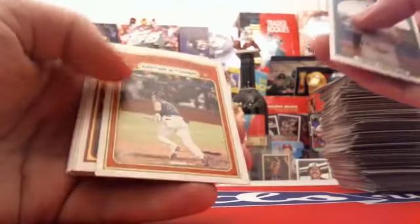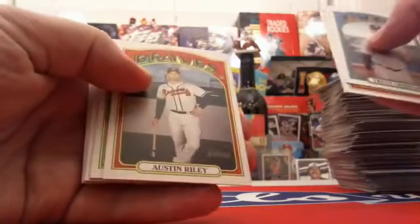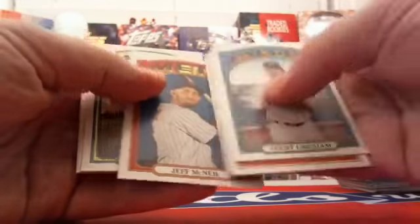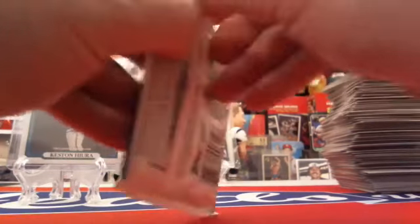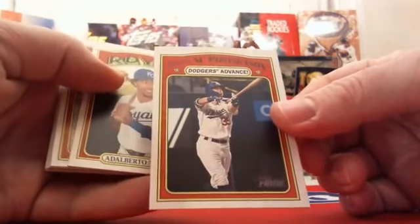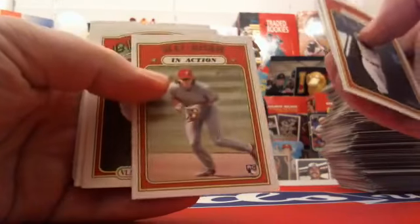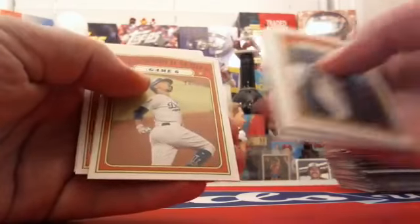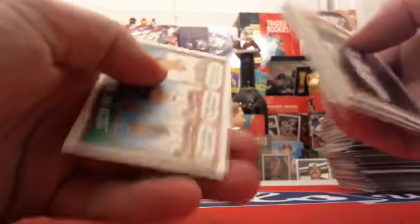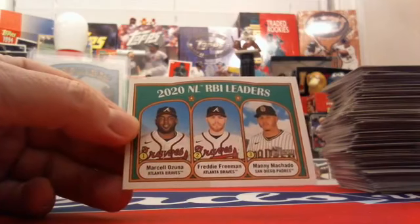Trent Grisham. Rays, Evan Longoria, Austin Riley, Archie Bradley, Jeff McNeil, Ronald Guzman, Jacob deGrom, and Jacob Stallings. NL postseason Bellinger, Adalberto Mondesi, Alec Bohm, in action rookie, Vladito, Justin Dunn, Matt Kemp, Mookie, Yelich in action, and RBI leaders for the Braves, Ozuna, Freeman, and Machado.